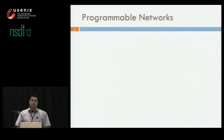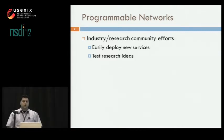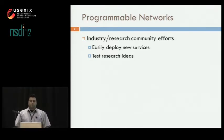This talk is about programmable networks. In recent years, there have been significant efforts, both from industry and the research community, to build networks that are easy to program. This is useful because it enables network operators to easily deploy new services for their customers. It also allows network researchers to test new ideas, new protocols in a realistic environment.